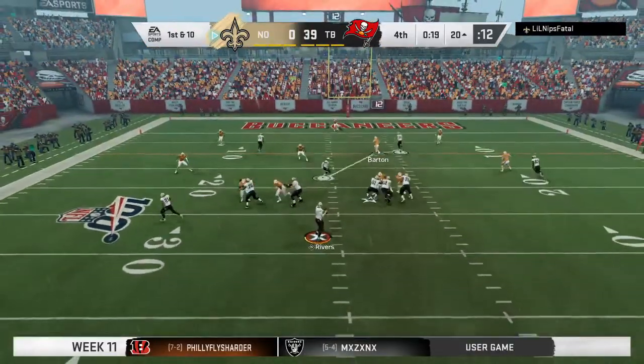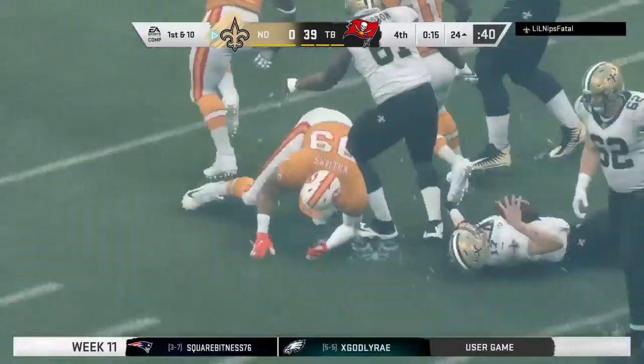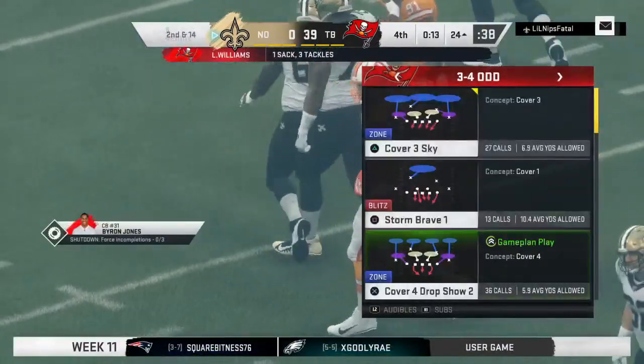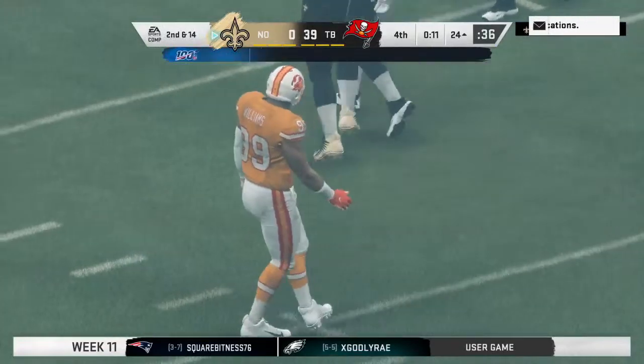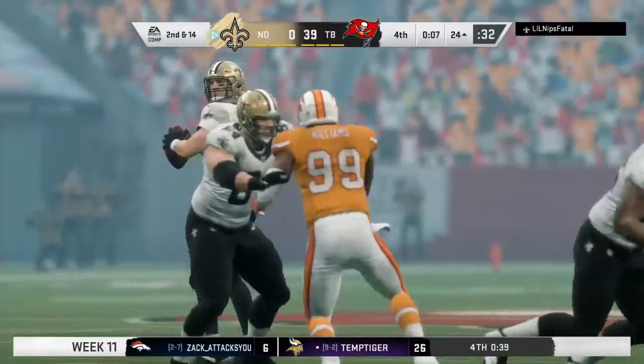From the red zone now, Rivers. And he's wrapped up. Taken down, back at the 25. Leonard Williams, he's the one to get him, and that is sack number 7 for him on the year.